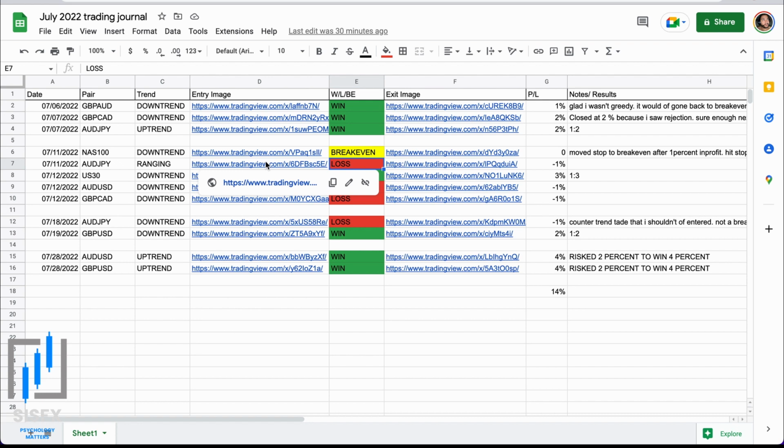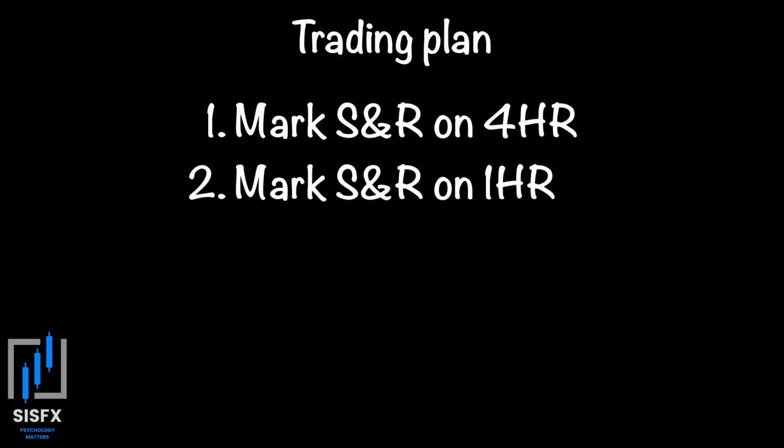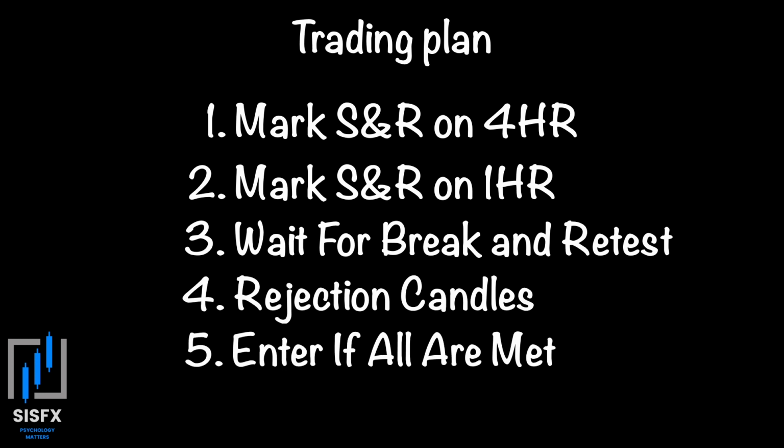Now, if you don't already know, my trading plan is simple. I literally mark up on the 4 hour the support and resistance, and then I move down to the 1 hour support and resistance. I draw my zones there, and then I wait for the break and retests. So once it retests, I wait for rejection, then I enter.